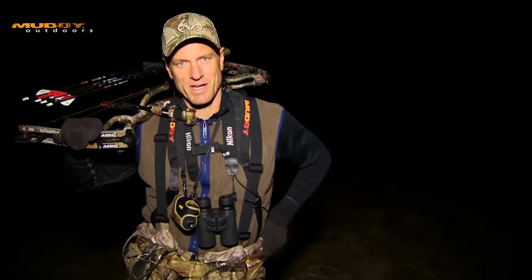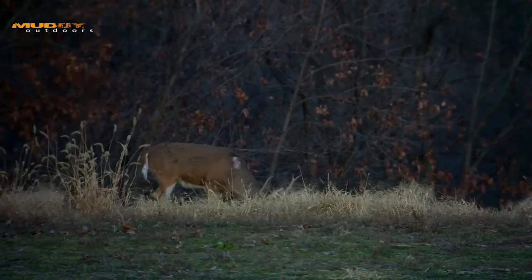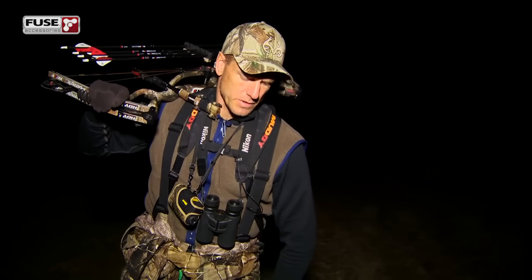Most of the time when I walk up here after an encounter with that buck, I've got a frown on my face. But I'm pretty sure he's dead. He busted over the hill. We heard him crash into a fence. And then a couple of thumps. And then nothing. So that tells me that he's piled up down there by that fence.